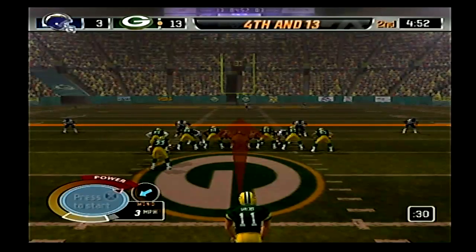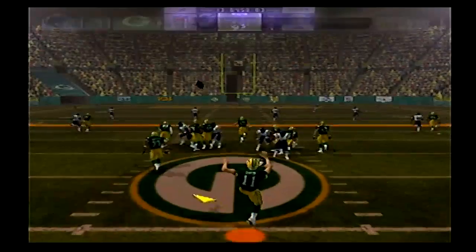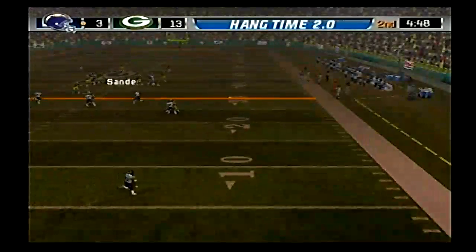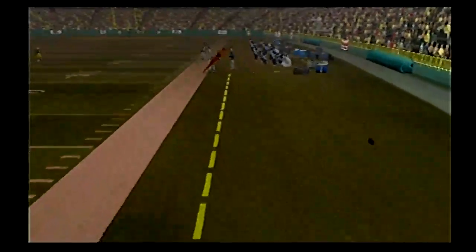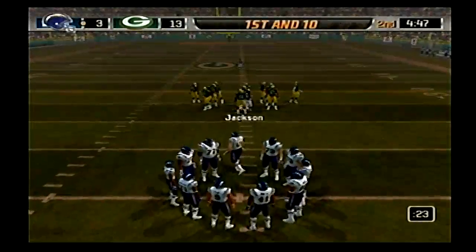Number 11 is trying to pin their offense inside the five. Here's the punt. This one goes out of bounds. Out of bounds at the 20-yard line. It's first and 10.